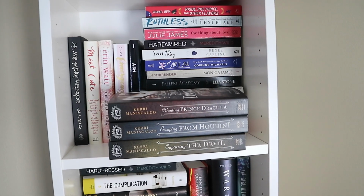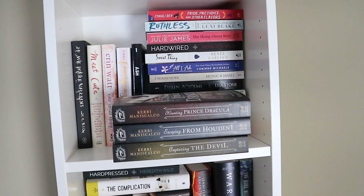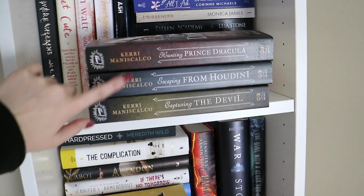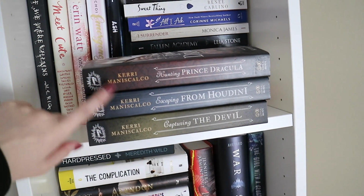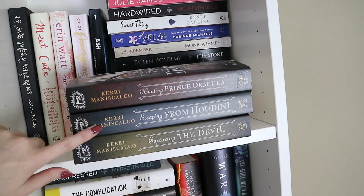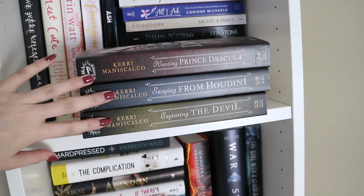So this is the first top shelf, and I'm sorry if I'm shaking. I can't use my tripod for this because it's so high. So I'm just holding this with my hands. First 3 books that I have are part of the Stalking Jack the Ripper series. So I have Hunting Prince Dracula, Escaping from Houdini, and Capturing the Devil. And they are by Kerri Maniscalco.